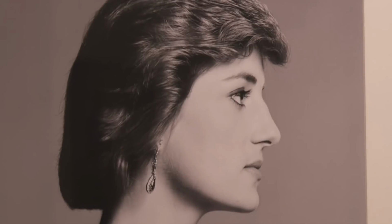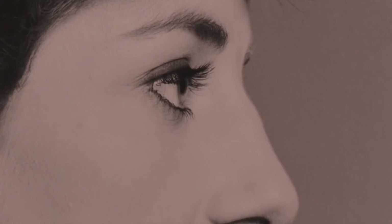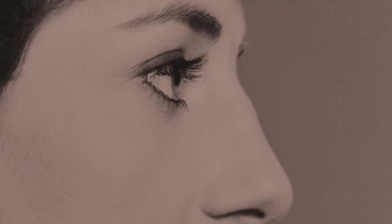Now behind me here is truly a lady who simply needs no introduction. It's the late and wonderful Princess Diana. And this particular shot was taken by David Bailey, and it's an exclusive here at the exhibition. And really worth the ticket price alone, because I always love finding new pictures of royals that we've never seen.